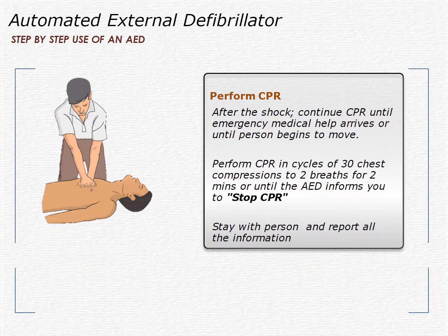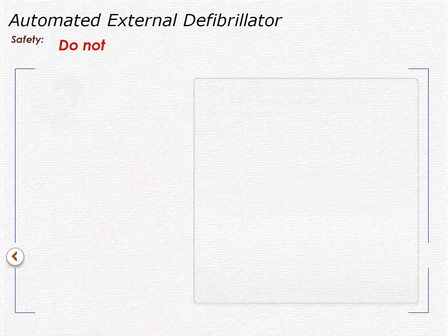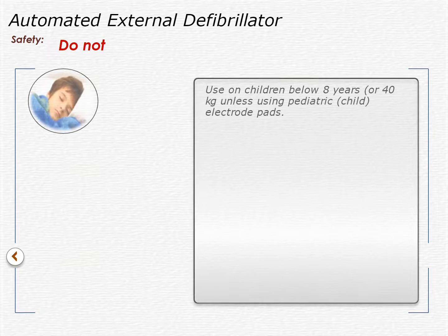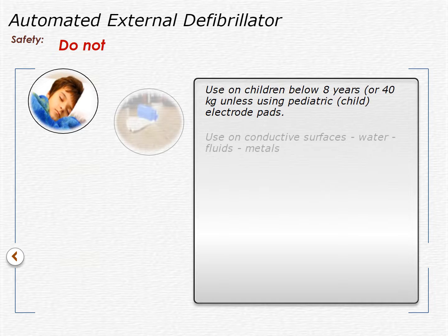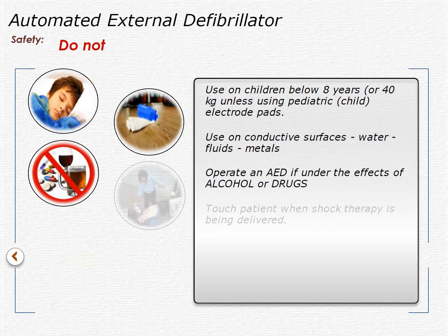There are several safety precautions you must use before using an AED on a patient. Do not use on a child below 8 years or 40 kilograms unless using pediatric or child electrode pads. Make sure the patient isn't lying on any kind of conductive surface, such as a sheet of metal, metal bleachers, or water. Do not operate an AED if under the effects of alcohol or drugs. Do not touch a patient when shock therapy is being delivered.